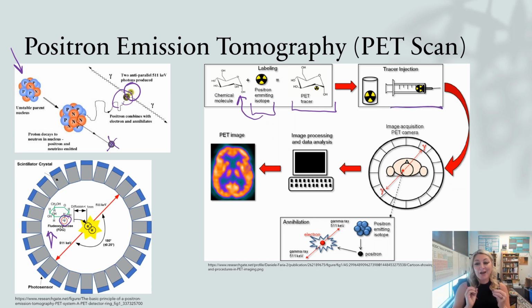Once it's injected, we have an unstable nucleus trying to form a more stable one. So we have those positrons being emitted. Well, this tube is your PET detector ring. So you're inside this tube, and as your tracer, your nucleus, is emitting those positrons, there's going to be annihilation events. Your positrons are going to combine with electrons, causing an annihilation event, which is releasing that photon. And this PET detector ring is detecting that light that's being emitted. We then use computer software to process that image, to analyze the data, and we wind up with a nice picture of your insides. But this all depends on positron emission. This all is a result of an unstable nucleus decaying to become a more stable one.